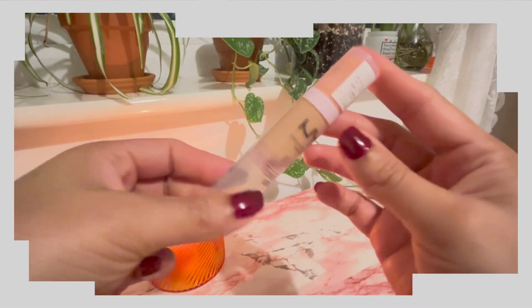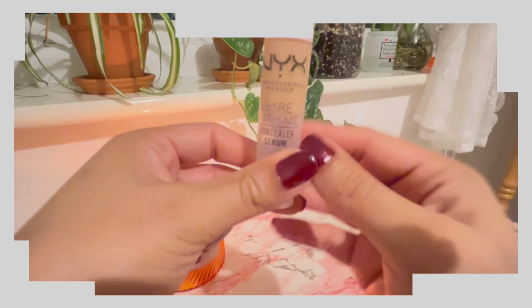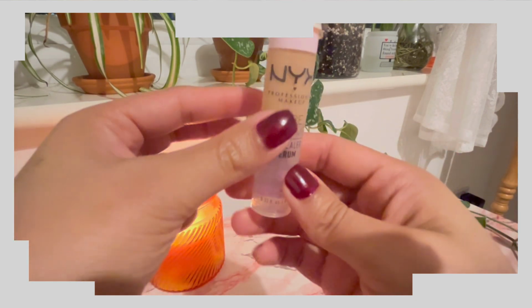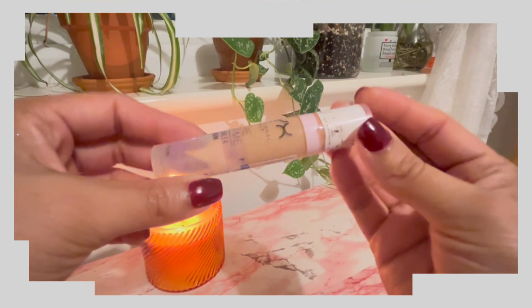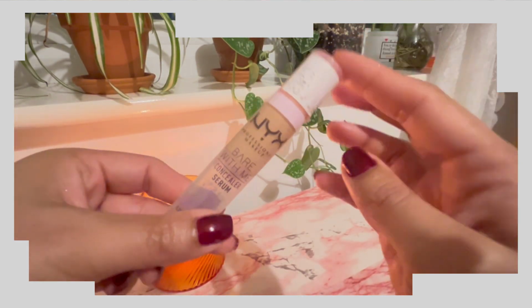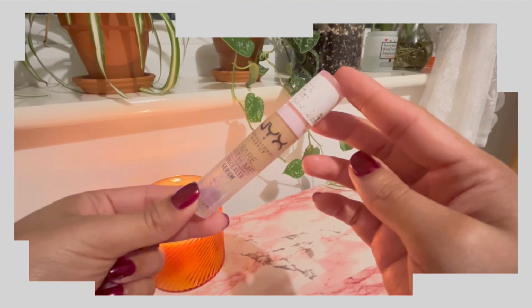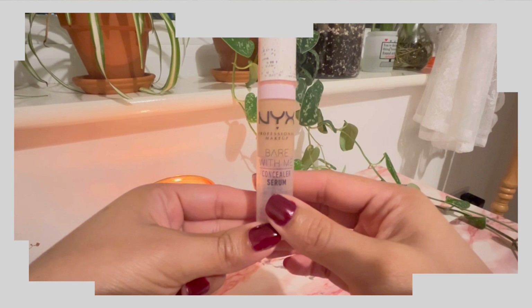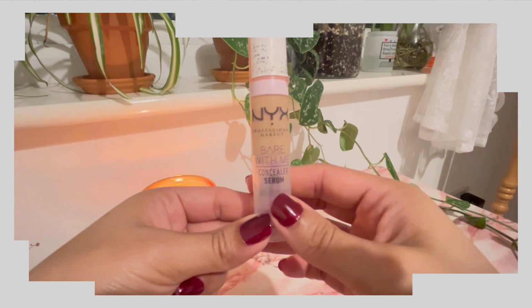Alright, so next one is the NYX Serum Concealer. This is in the shade beige. This is a bit lighter than my complexion, and I have two of this. I kept this just to decrease my concealer collection, and I think I am already halfway through, so it would be easier for me to finish it off. So once I'm done with this, I can roll in more concealer in my project pan. So yeah, my goal is to finish this product off.